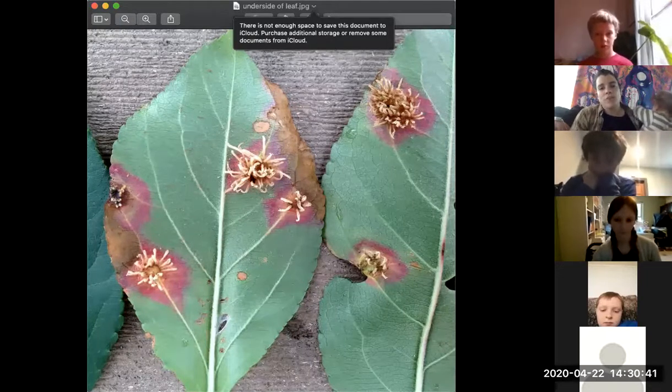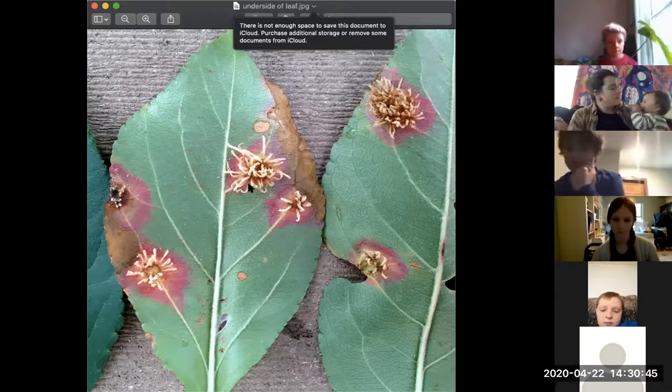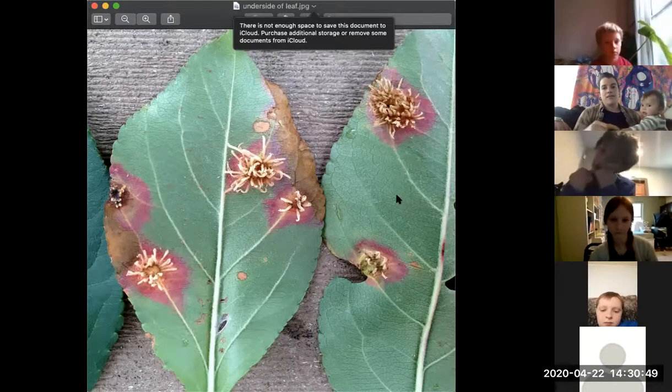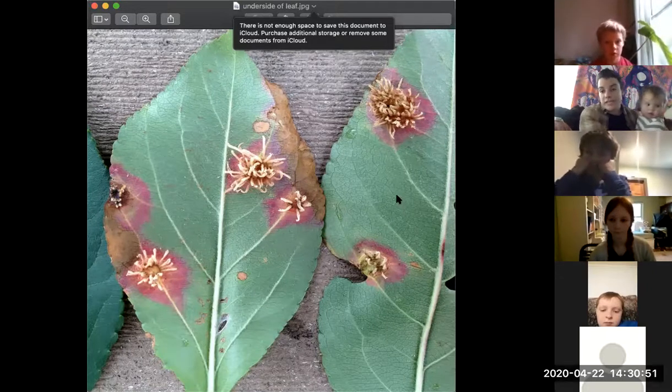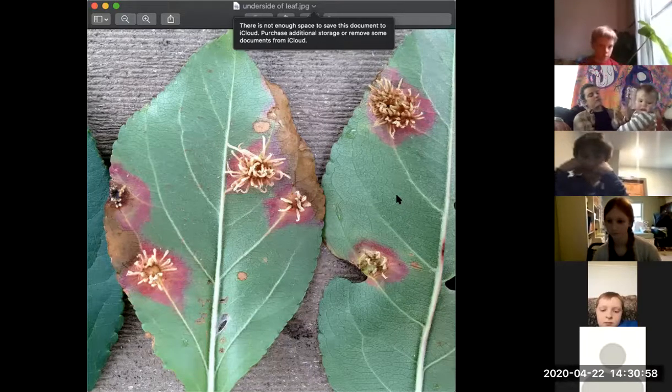So that's what I wanted to point out to you. If you see this on the bottom of leaves, and if you have evergreen trees nearby, it's very likely that those are your two hosts.